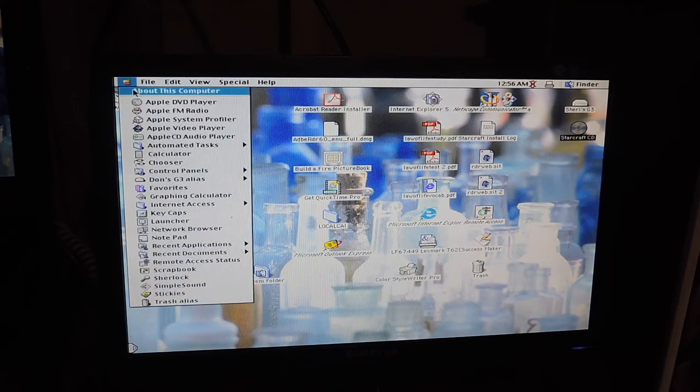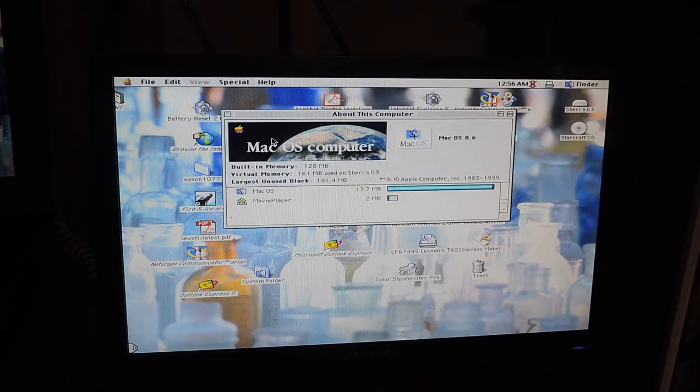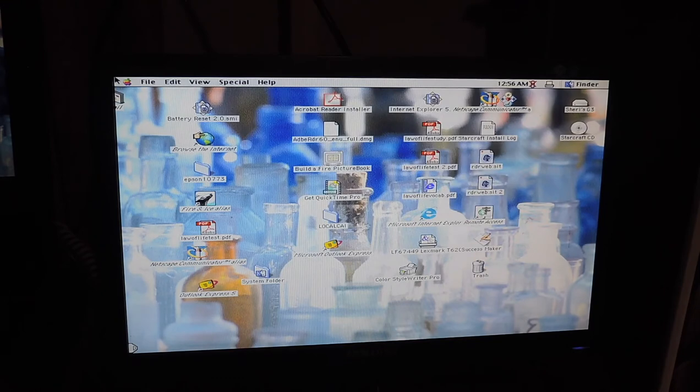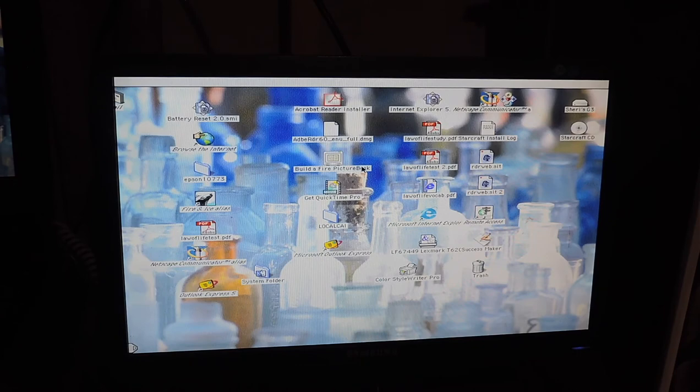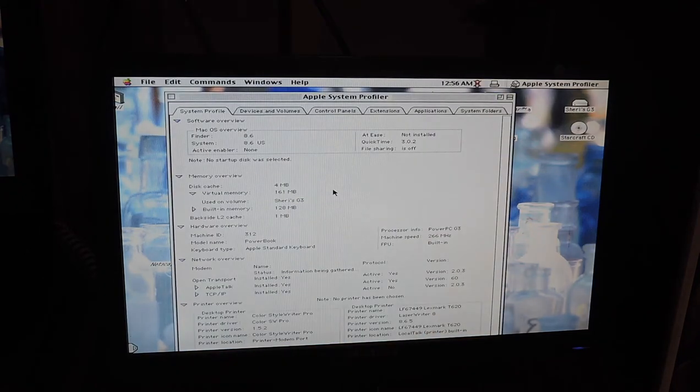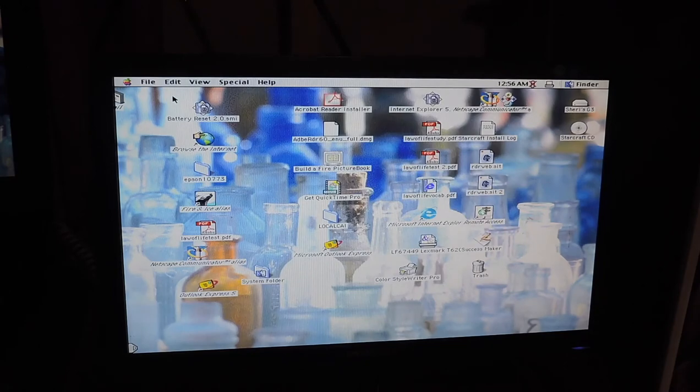And in case you're wondering, you go up to the system profiler. Come on. If it ever shows up. Yeah, you can see that it is a 266 megahertz PowerPC G3 processor from the PowerBook G3 PDQ, like I mentioned before.